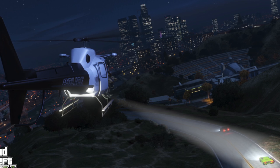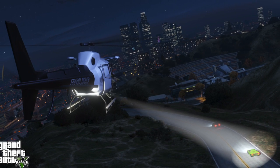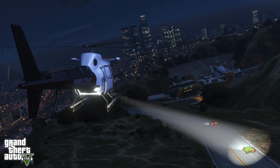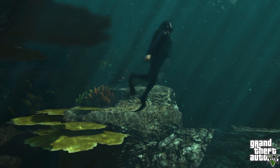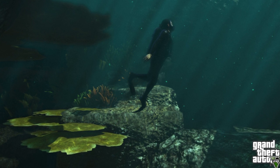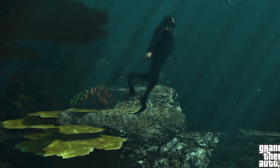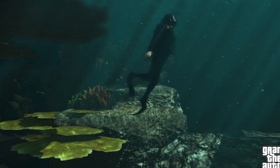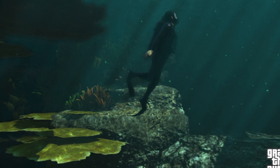Next up is this police helicopter that's chasing down this Infernus, and I'm really hoping that this spotlight is actually usable when you're inside the chopper and not just when you're being chased by it. Moving on to the next image, you can see this guy wearing a full scuba gear outfit. Now I'm really hoping that we get to also wear this scuba gear, which would be pretty damn cool to explore the underwater world. And just to point out something in case you guys didn't know, Rockstar did say there will be a bunch of exploring to do in the ocean, which we would need scuba gear for.